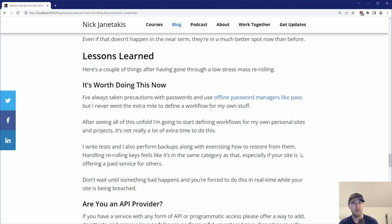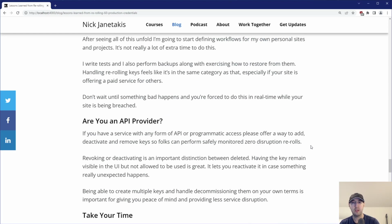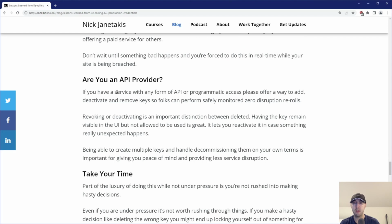It's going to be a way different scenario than just being able to do it in a low stress environment where you're in full control. And also, if you're an API provider here, if you have a service with any form of API or programmatic access, please offer a way to add, deactivate, and remove keys so folks can safely monitor and do zero disruption rerolls.